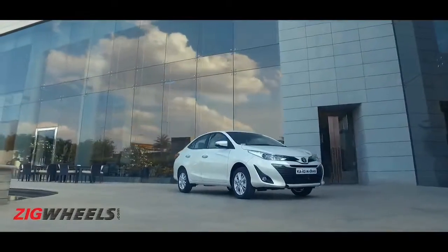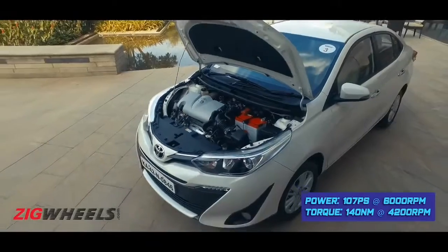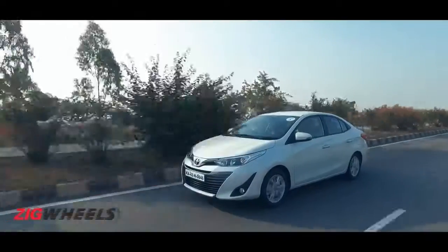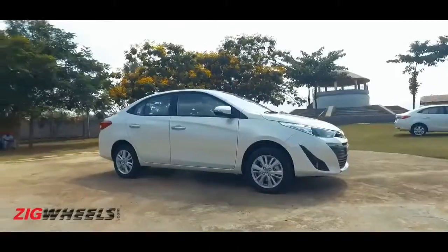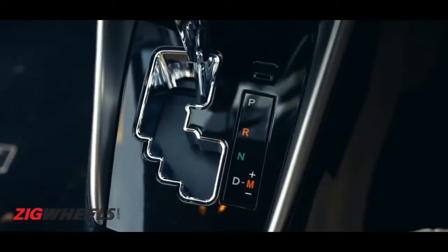Now let's step ahead. The Yaris's 1.5-litre petrol engine is related to the Etios's, but it packs in a lot more punch. It has 107 PS of power and 140 Newton meters of torque, all thanks to variable valve timing. And it comes with a CVT transmission.